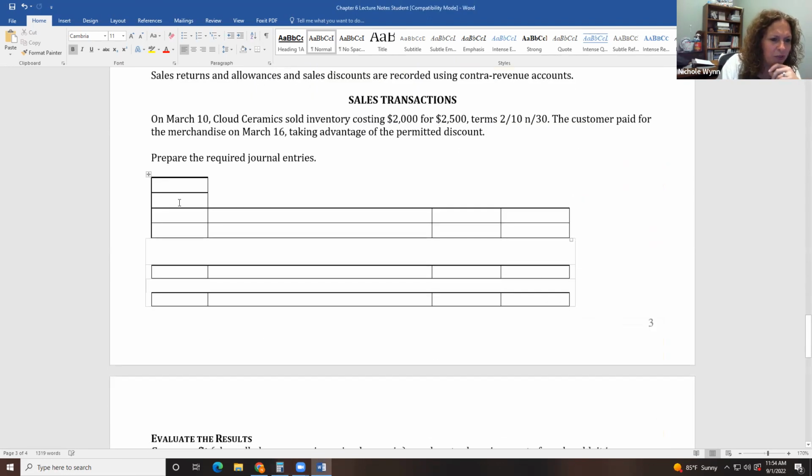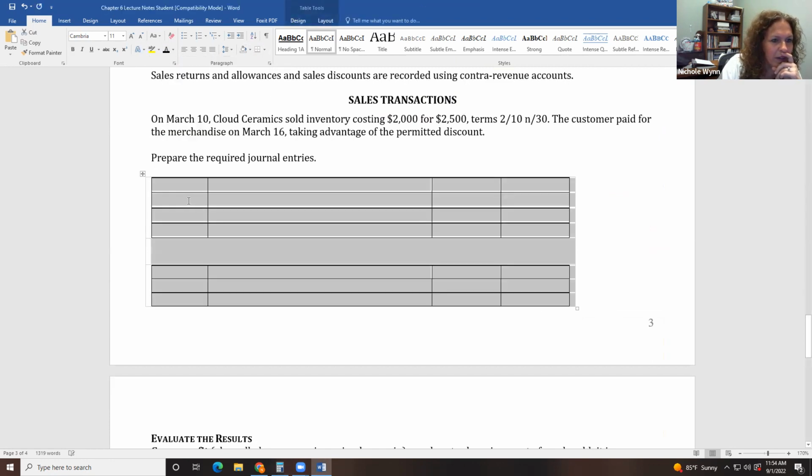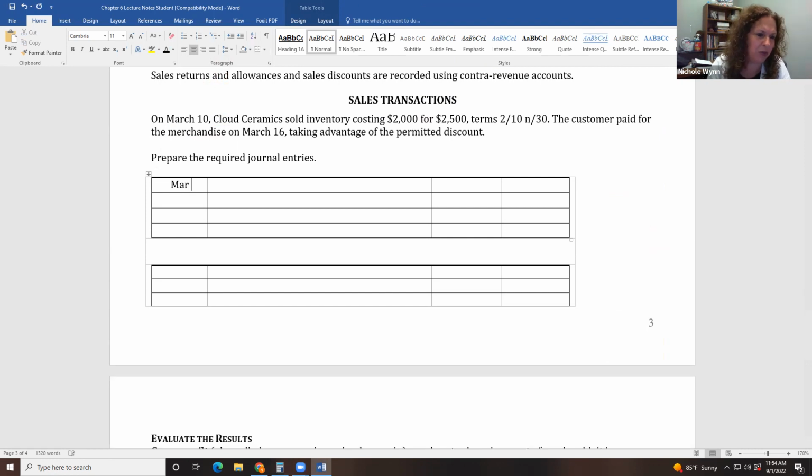So let's go ahead and do some journal entries. Our first journal entry says March 10th, Cloud Ceramics sold inventory costing $2,000 for $2,500, terms 2/10 net 30. So it's March 10th, and we are selling goods.